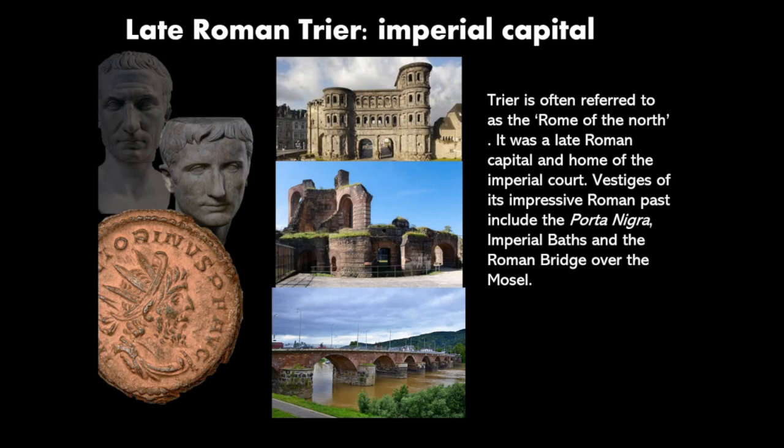In the late Roman period, Trier was one of the largest cities in the Roman Empire. And numerous buildings survive from this period, including the magnificent Porta Nigra Gate, the Constantinian Basilica, and several bath complexes. Alongside these monuments, the stone piers of a substantial Roman bridge over the Moselle also survive.